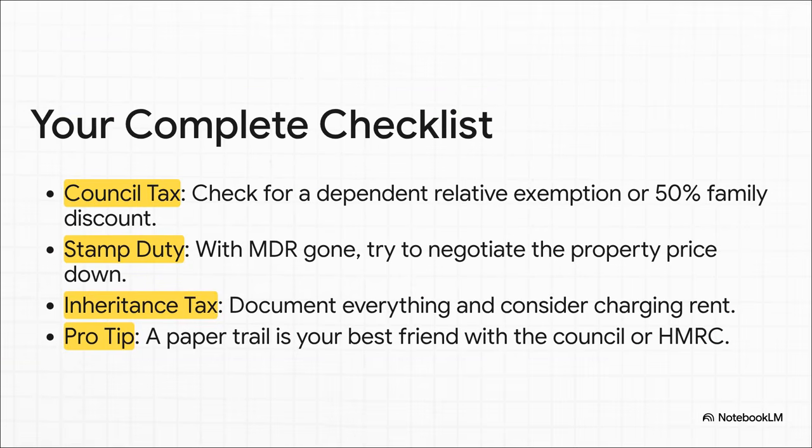So let's just pull that all together into a quick checklist for you. For council tax, be proactive and check if you can get that exemption or discount. For stamp duty, now that the relief is gone, you could use that as a bargaining chip to try and negotiate the property price down.